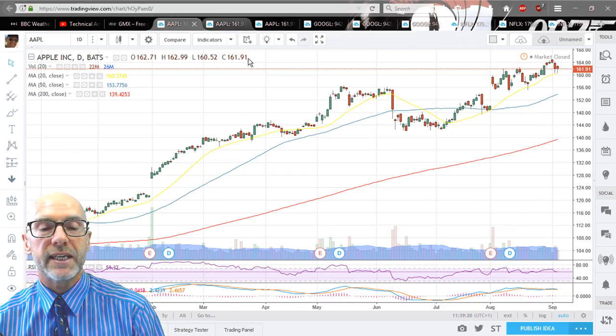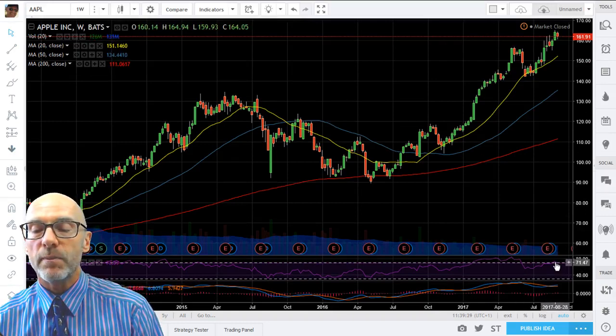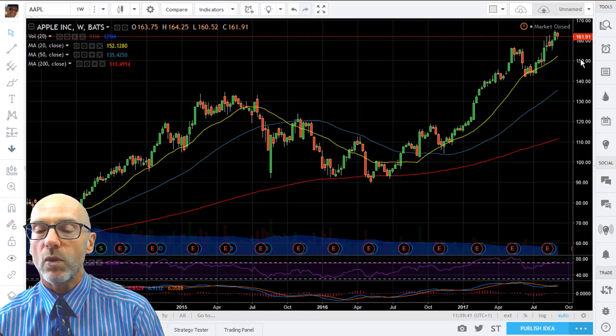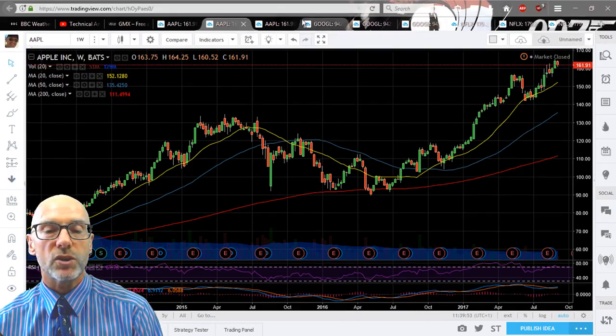Looking at the weekly picture, here as well there's been a non-confirmation on the RSI, quite a bit below the highs that were experienced in May and starting to roll down. But again, there's good support from the moving averages, the 20-week at 152.13. MACD here not quite as negative yet. It's more of a lagging indicator on the MACD on a weekly. The short term is still above the long term.